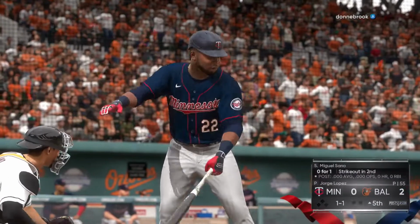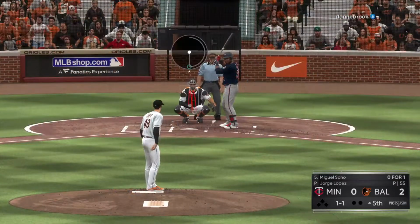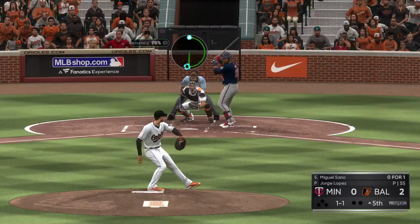All ready to go in the top of the 5th, and set to go is the veteran first baseman, Miguel Sano. Here's the 1-1.